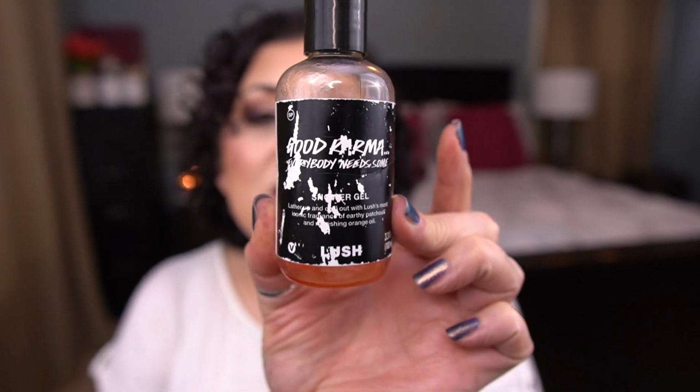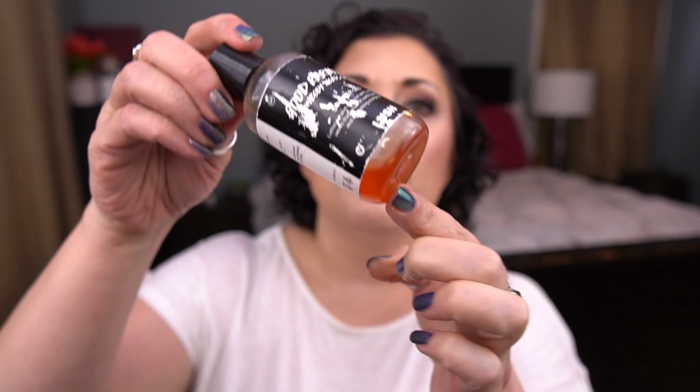I also got through a little deluxe size sample of the Good Karma scent in their shower gel. This was lovely too, and they don't seem to have put as much of the pigment in this one. But again, this cap leaked when I traveled with it. It was all over my stuff. No. Lush, do better.